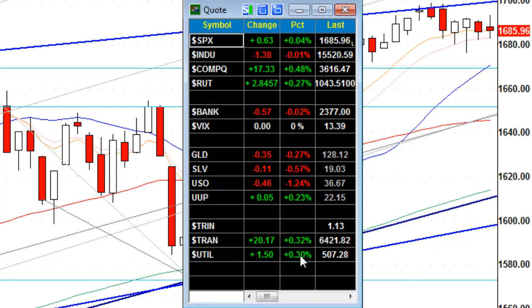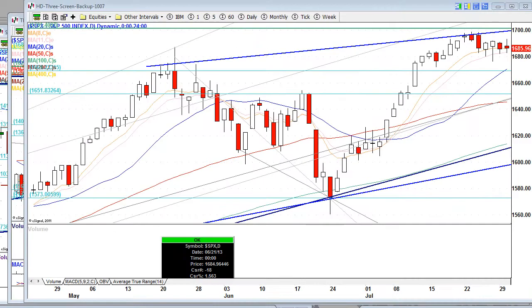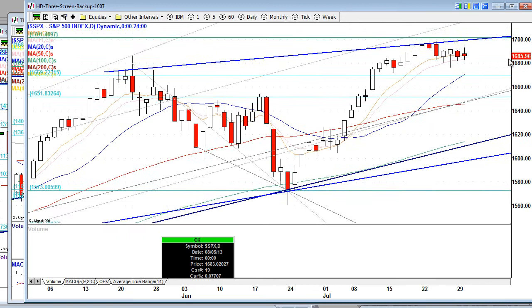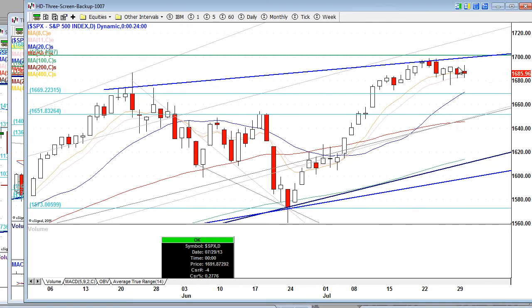Anyway, utility index 2 days in a row in bullish territory. That's a defensive sector. Taking a look here at the S&P 500 on the daily. We have this nice high base above the rising EMAs. So anything could happen here. But just know that high base is more bullish than it is bearish. But anything can in fact happen with these sideways consolidations. I do have some support here around the 1670 mark, so be watching that. It happens to be about where the rising 20-day moving average is on the S&P.